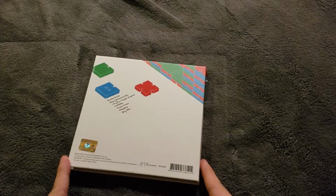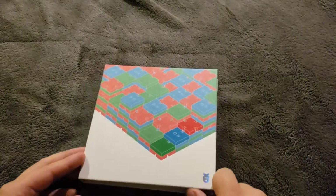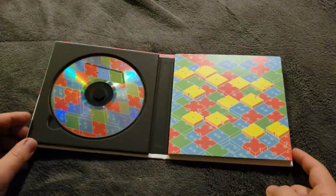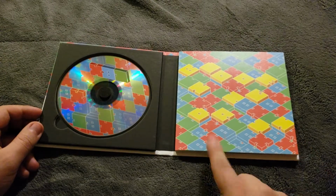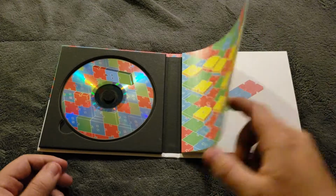So here's the front, the back. I forgot if there's another version of this, but here's the spine. So I got this version. Here's the disc. There's nothing on the back, and here's the photo book.